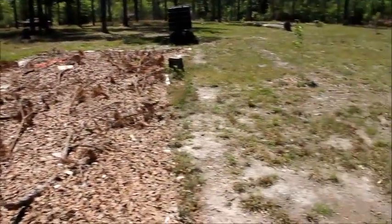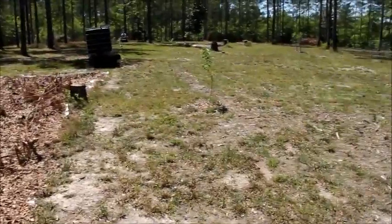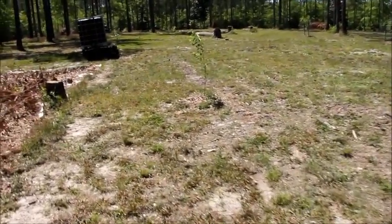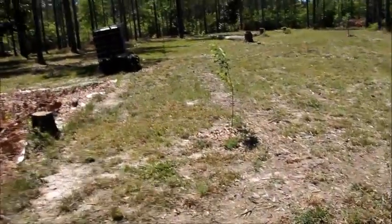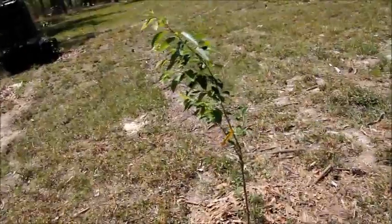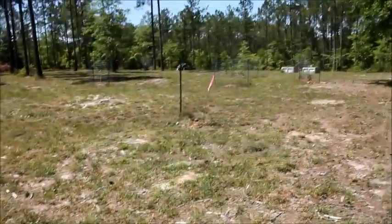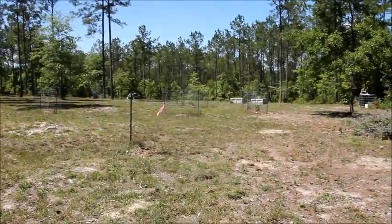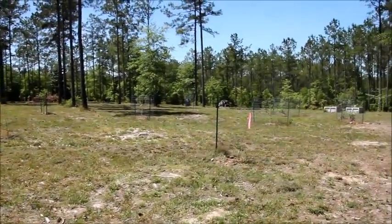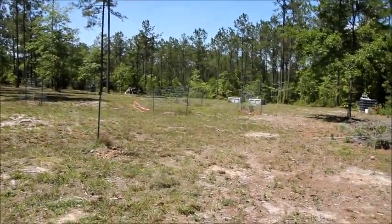We'll get there. And then starting right here, we've kind of started planting some fruit trees. Yoshino cherry. We got plum, some apple. I don't know what all. I know there's a bunch of holes that I had to dig though.